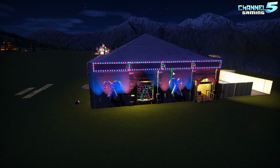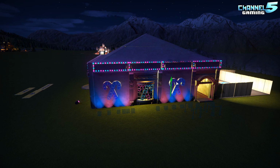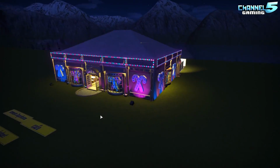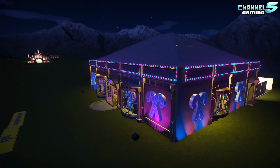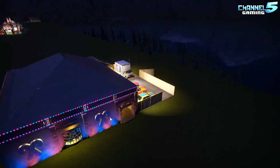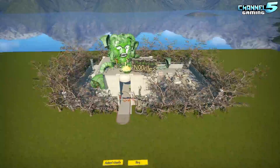And why is there, uh, oh, I guess barriers, so you can path around the outside. Interesting. I like the colors there. Yeah, fun lighting. I like the use of the Christmas lights too. Yeah, I do too.